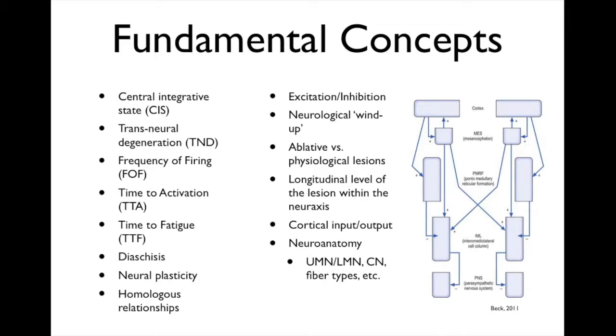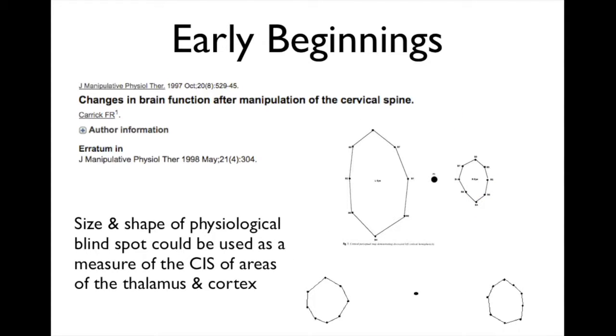This is important. So I'm going to go over a couple studies. The first study is our early beginnings study. This was a study that Carrick did back in the 90s. This was the very first study that demonstrated that what we do as chiropractors, as functional neurologists, has an impact on the brain. Really cool stuff.